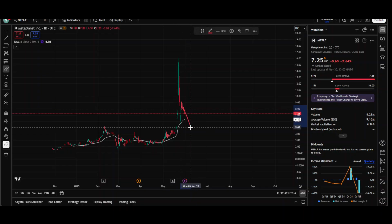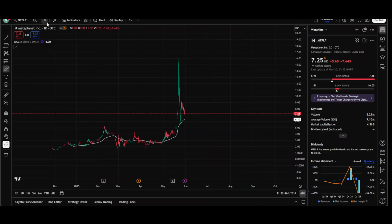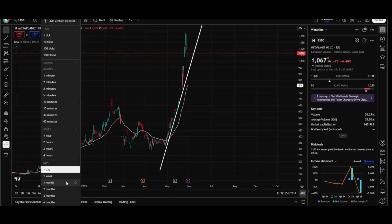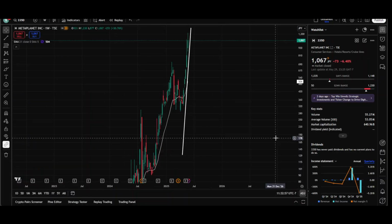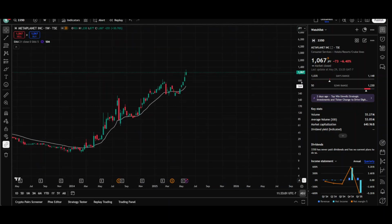So I don't expect this to be a top and we consolidate for a long time. I don't think that's going to happen, especially with Bitcoin on the precipice of breaking out higher. Looking at Metaplanet back on the weekly charts, log scale, overextended, but still bullish.